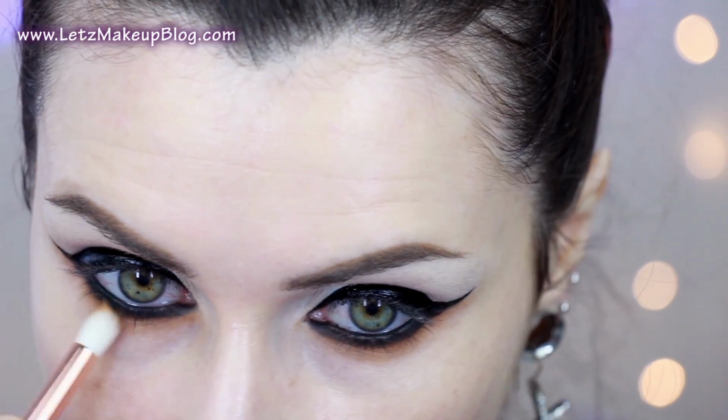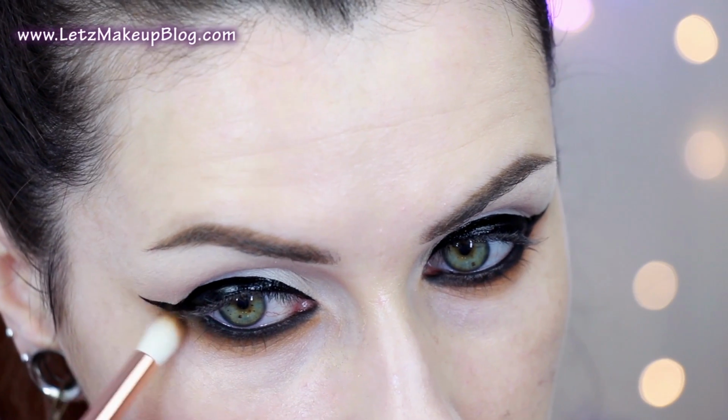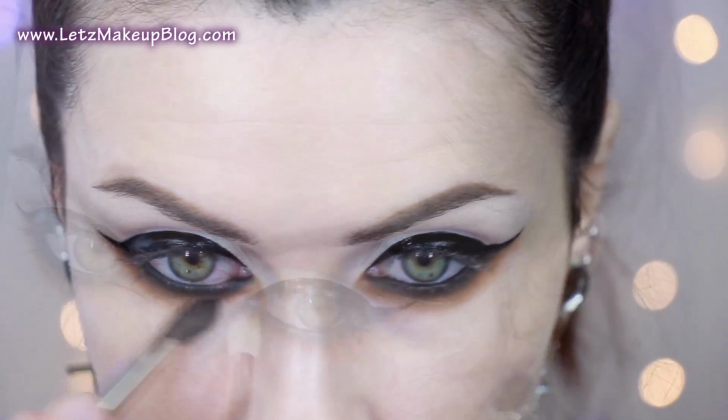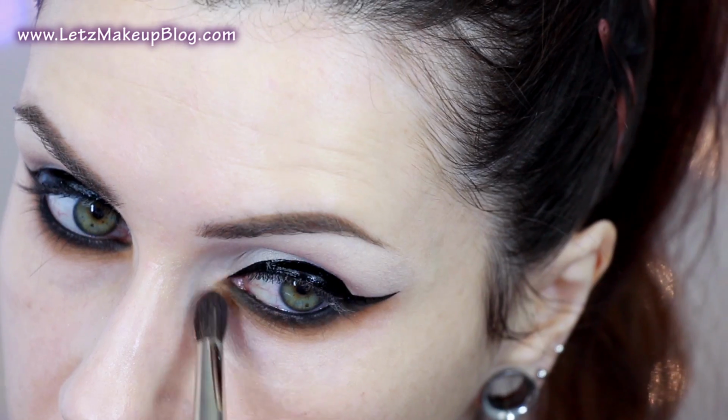Then just to make sure I hadn't lost too much of the Uninterrupted and to make sure that black was blended out, I went back in with the Luxe Petite Crease and the Uninterrupted eyeshadow and blended around the edge of that black Onyx. And again, just made sure everything was nice and soft with my bigger blending brush.